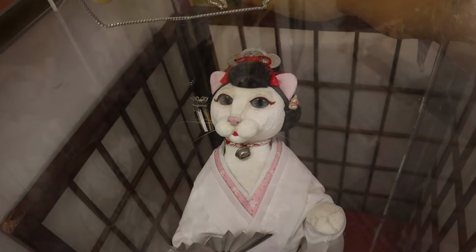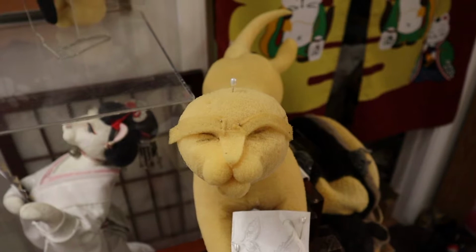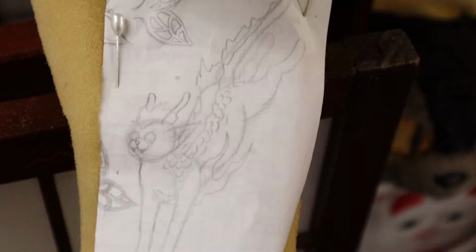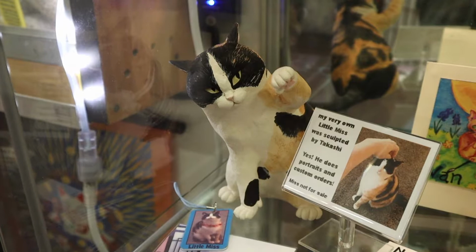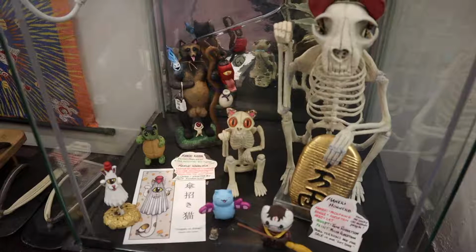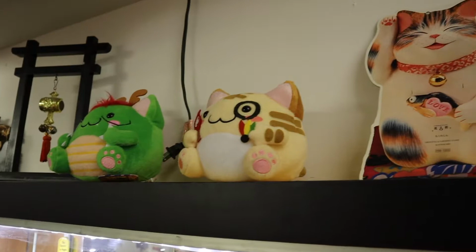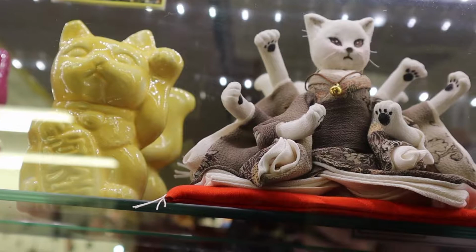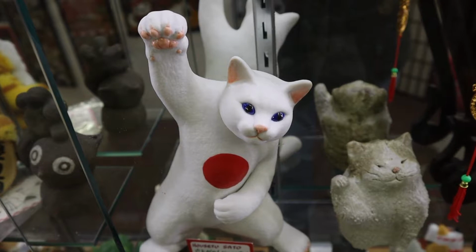And this is a Maneki Neko geisha that the curator created herself. Very nice. And this is one of her works in progress. Here's what the finished product will look like. And an artist made a sculpture of Micha's cat to look like a Maneki Neko. Rather than being mass-produced, some of these have been created individually by artists.